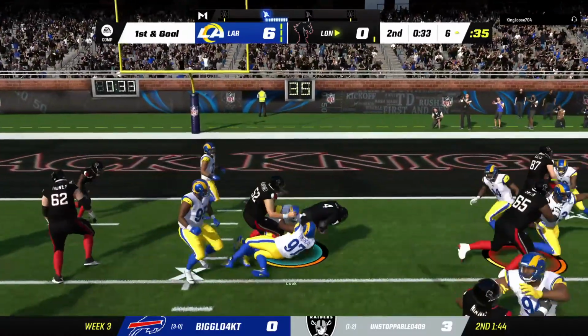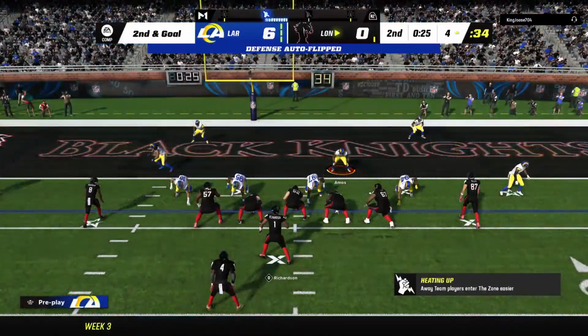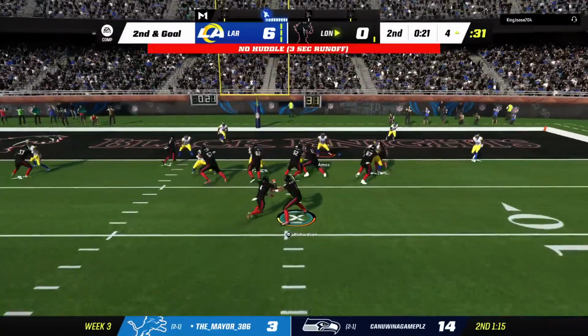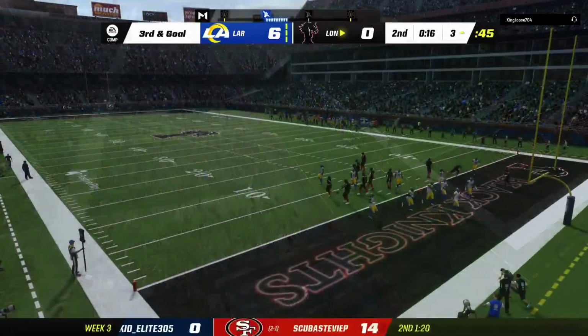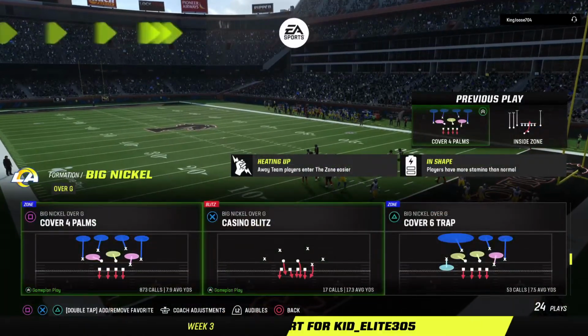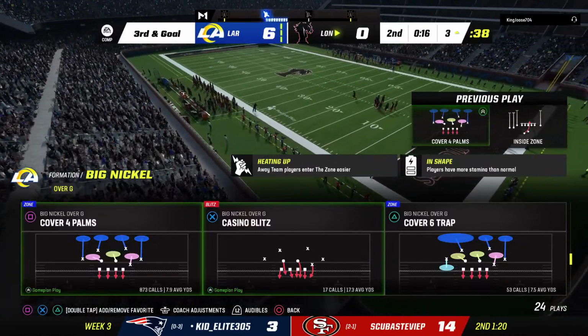They'll run with Cook. And the hole closes quickly here. He can fight only to about the 4. 2nd and goal from inside the 5. They try again with Cook, and he will push his way forward down to about the 3-yard line. Now the offense will burn their 3rd and final timeout. And with halftime on the horizon, they'll be out of timeouts from here forward.